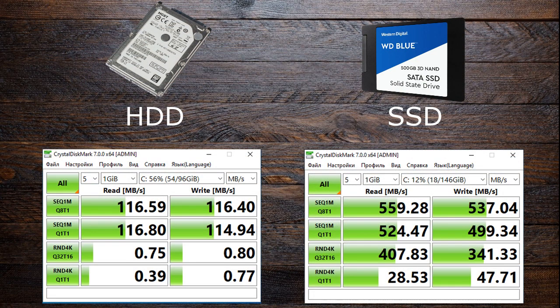HDD shows a speed of 117 MB per second on a large file and 147 on a small file. Write: 116. SSD read: 559, write: 537. Almost 5 times more, or 500%.